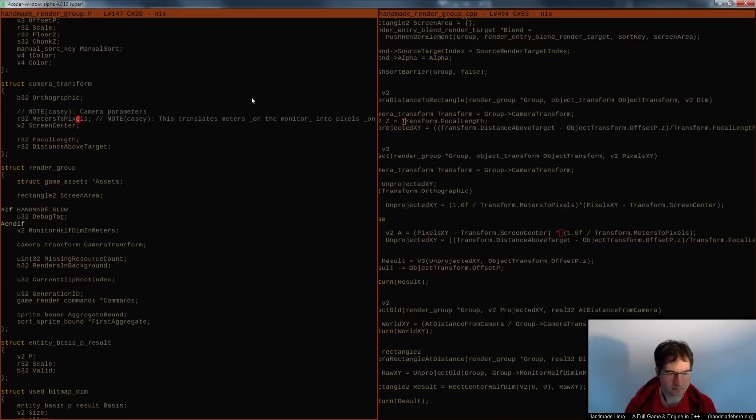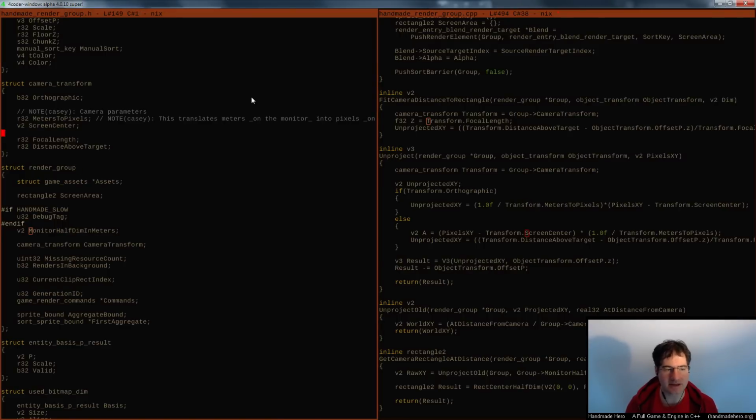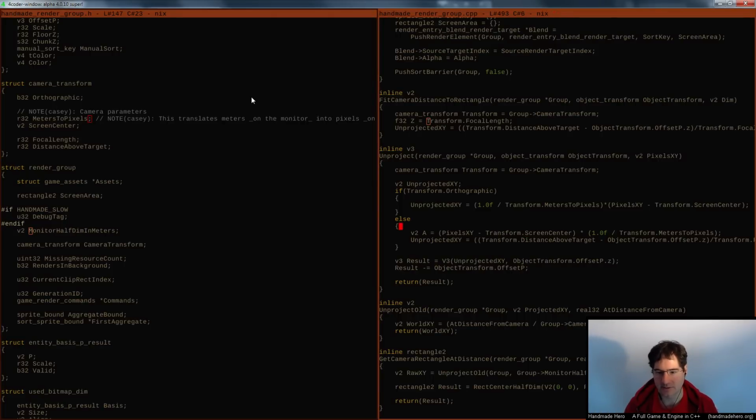For the camera transform, where we have meters to pixels, screen center, focal length, distance above target, and all that stuff, what we actually needed was the monitor half-dim in meters. The monitor half-dim in meters is the thing that tells us how wide the screen actually is at that focal length. For that distance away, it tells us how big the monitor itself will be. That wasn't relevant in our unproject because nobody in the unproject cares how big the monitor is. In some sense they do, but it's baked into meters to pixels. Meters to pixels already captures that for the purposes of unproject, which doesn't care what the actual extents of the monitor are.